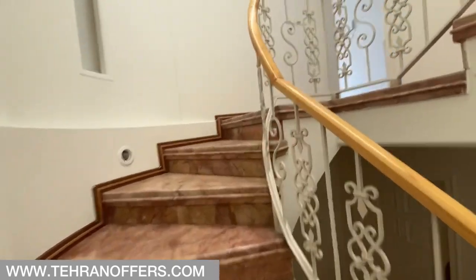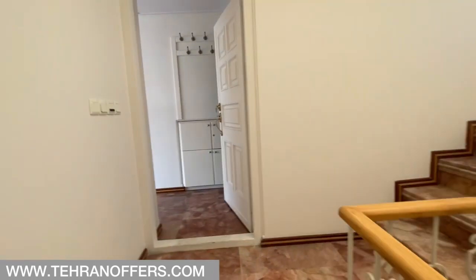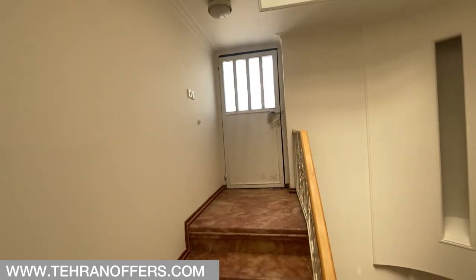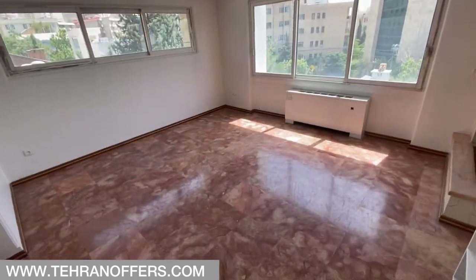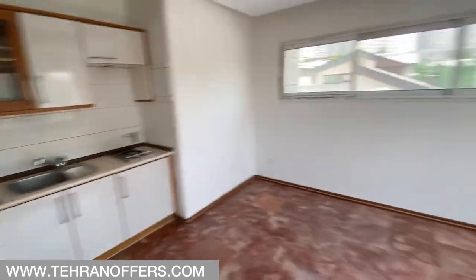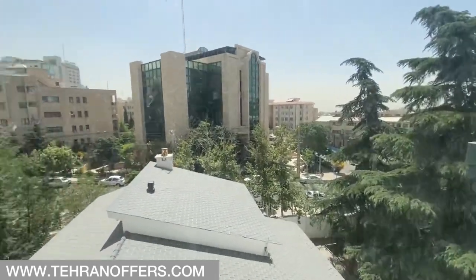Above third floor, you have also a suite with a space of around 40 square meter, also the access to the rooftop. So in the suite, it's a very cute, lovely suite. One space over here, you have a small kitchenette. That's the south view of the villa.